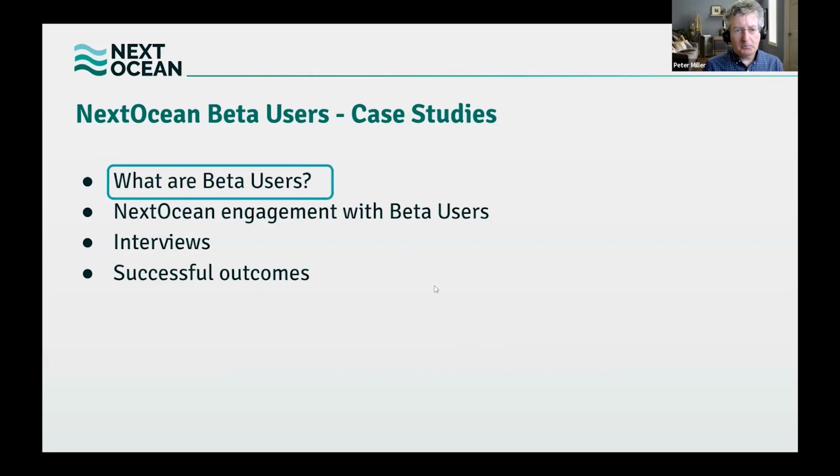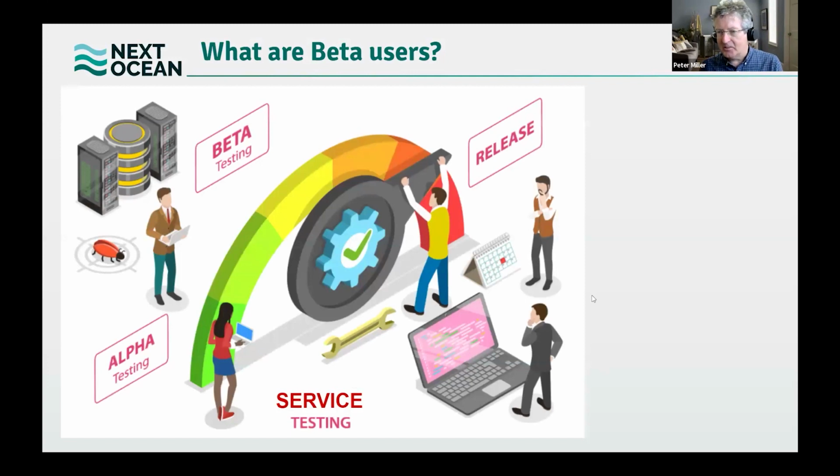So firstly, what are beta users? And yeah, I'll use this diagram. So we've got the development of the services going on here, and the alpha testing is by nominated end users within the project, so that when things get released through the door, they're more suitable for application for their chosen markets. And then when it gets through that door, then we have these very kind beta testers who are outside the project, so they can be honest and tell us what they really need and notice any things that can be improved.